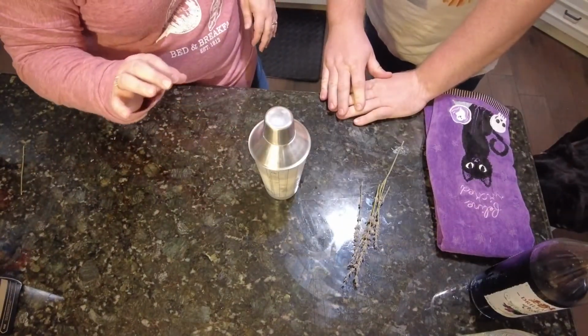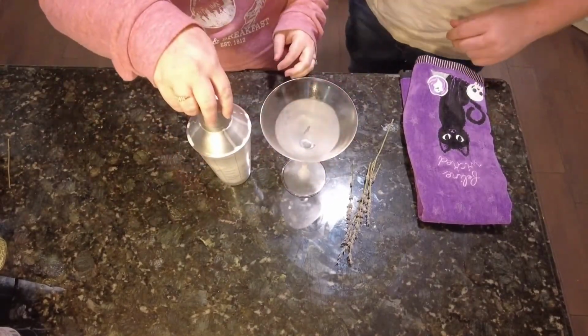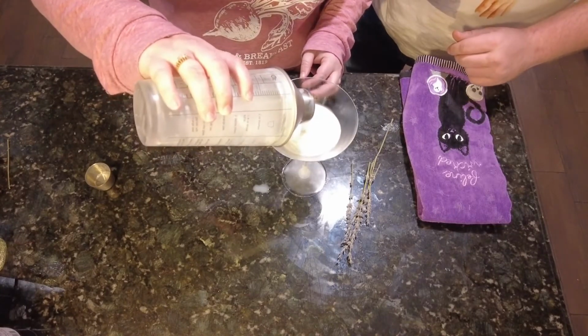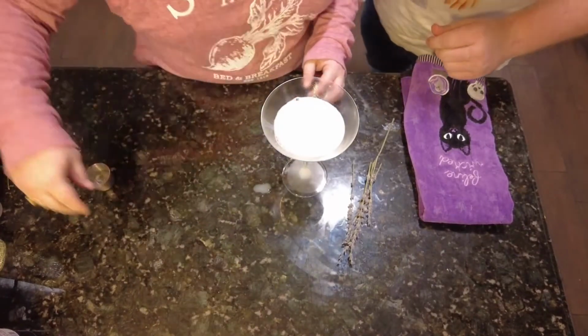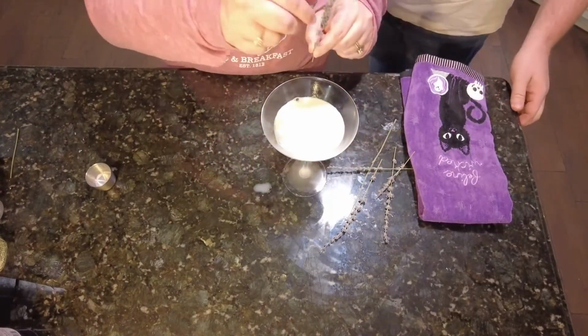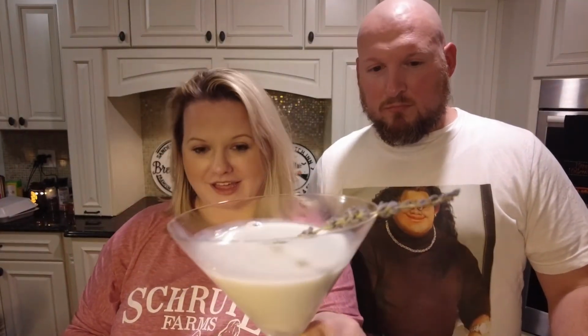Okay, then we get ready to shake. There you go. Then I have a chilled martini glass that's been in the freezer all day. Just a little bit of mess there. You have to hold on to the top and strain it off. And then we throw just a little sprig of lavender in with it, just like they did at Enchanted Rose. Okay, and so all that's left to do is drink, and you can see it's got a little light purple color to it.